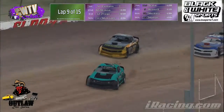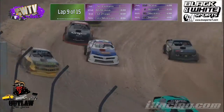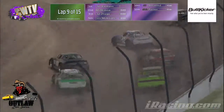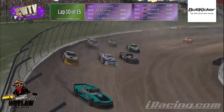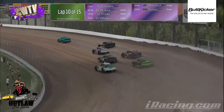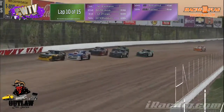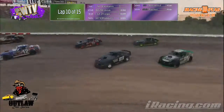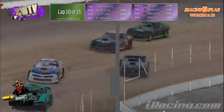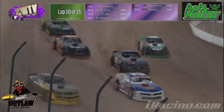The 23 there of Steve Robbins. 73 there, Steve Robbins. Slinging it in. These guys are doing everything they can, trying to fight for each position on the track. Hey, they've been doing it clean, and that's what we asked for, is some good, hard, clean racing here. That's what you get with the Outlaw Dirt Series.